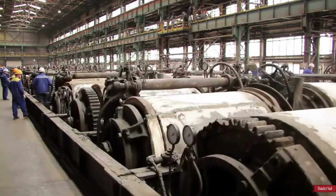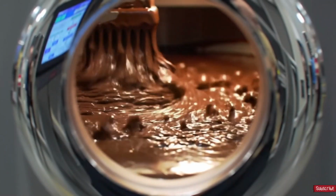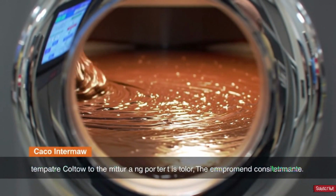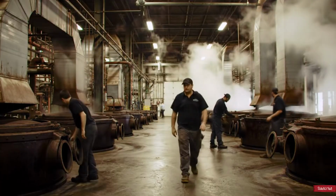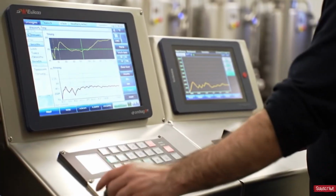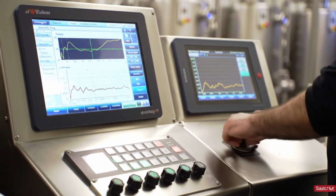Inside these drums, heat, friction, and aeration work together to break down the last traces of roughness. As the conches rotate, warm air flows through the chocolate, evaporating unwanted acidity and releasing deep, aromatic cocoa notes. Technicians monitor temperature and viscosity carefully, adjusting settings to ensure the chocolate reaches its ideal fluidity.